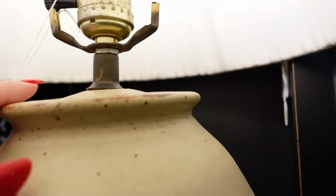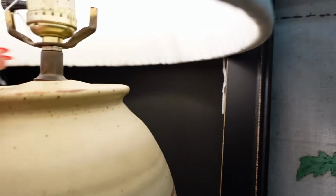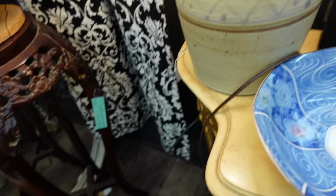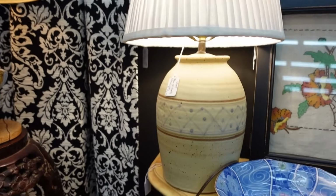You can always tell if a lamp is antique or older by looking at the neck of the lamp, and also the cord. This cord doesn't look too terribly old, but that's definitely not brand new. I don't really like to buy new lamps, obviously. I want antique lamps or vintage lamps. I might get those, I don't know yet. I'm gonna think about them. I think I would have to use them up at our little cottage, because I'm doing it more cottage style, obviously. So I think those would look really good. I'm gonna keep them in my mind.